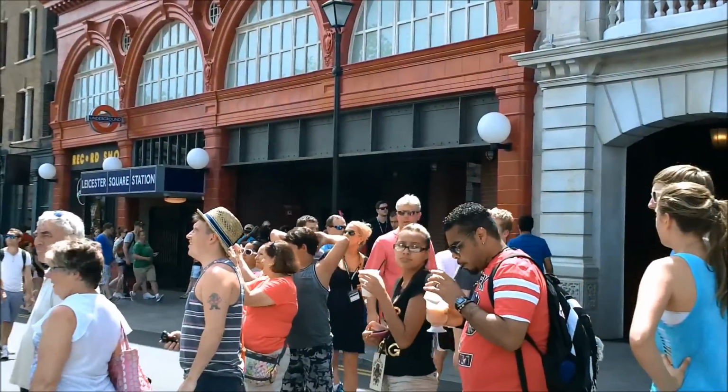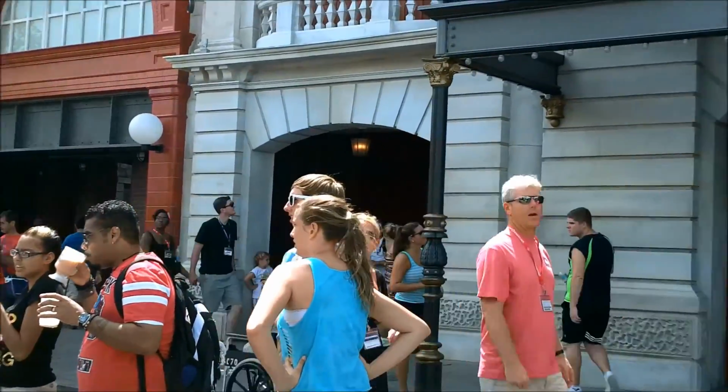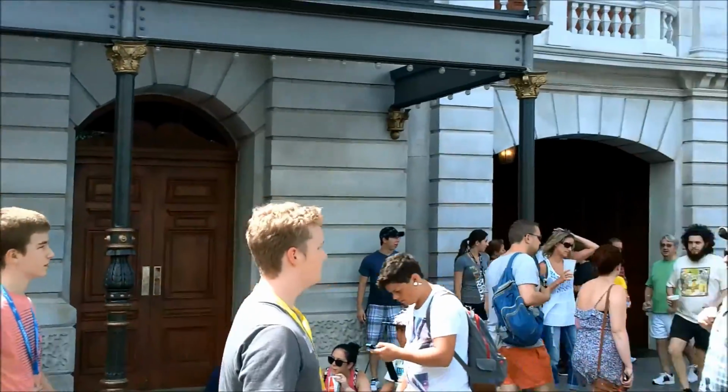The entrance to Diagon Alley is right there through the bricks with the exit right there. But there is an alternative way in, which is right there. We're gonna go in the main entrance.